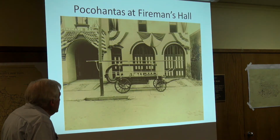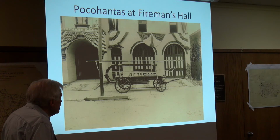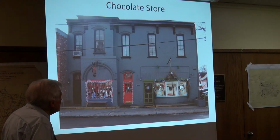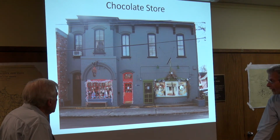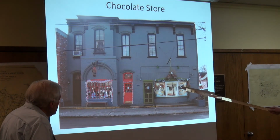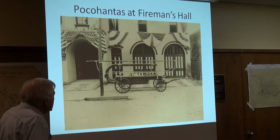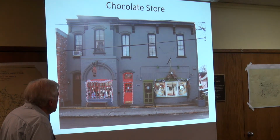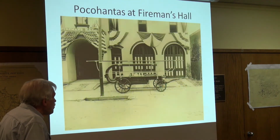The next one's pretty much the same, Fireman's Hall, as the Pocahontas. It's a brick building, which a firehouse should be, I guess. 1870s, and it looks pretty much the same. You can see the bay of the firehouse. These two bays have been closed in a little bit for the other store and the chocolate store there. But at least the building is still there. The bell tower's gone, and the Pocahontas is still with us. Vern Sibley keeps it polished, and it's always in the Memorial Day Parade next month.